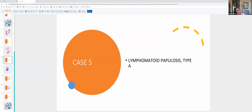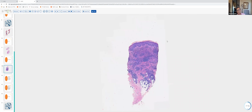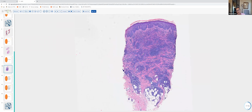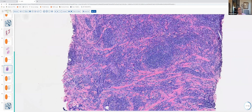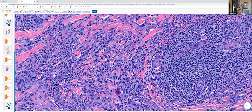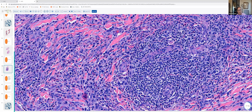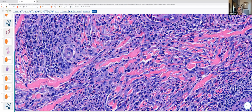Case number 5, the correct diagnosis is lymphomatoid papulosis type A. And this was an absolutely beautiful example of type A LYP. The epidermis is moderately hyperplastic. We've got a dense nodular infiltrate of cells in the dermis that's present not only perivascularly, but interstitially. And if we move to higher power, we can see we've got quite the cocktail party going on here. Within the dermis, we've got a lot of small, round lymphocytes. We've got eosinophils in number, a lot of neutrophils sprinkled about. But if you start looking around, you can see large numbers of these really atypical mononuclear cells.